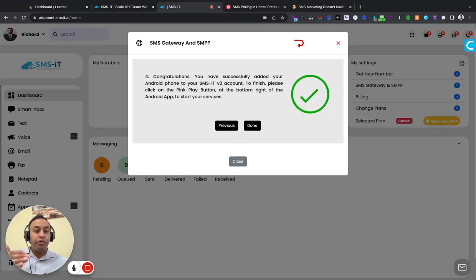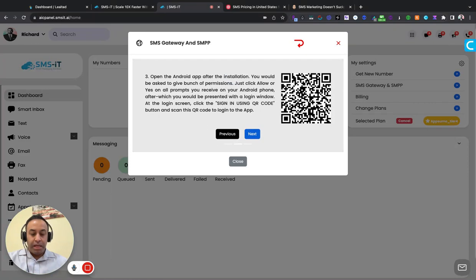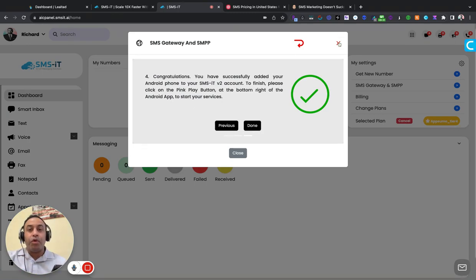All right, so now that you've typed in your email address, your password, and the phone number, we're simply going to hit sign in. And then you'll get this screen. You're now connected to SMSit. Cool. That means the application is live on the phone.